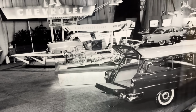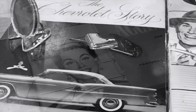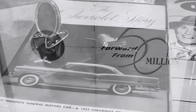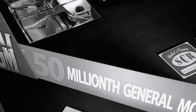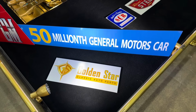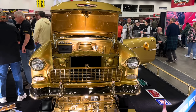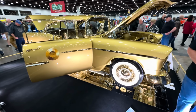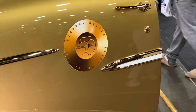But sadly, the story of the Golden 55 ends in tragedy, and honestly should be remembered as one of the biggest blunders in General Motors history. For some unknown reason, General Motors sold the Golden 55 to a private owner, and the car was lost in a garage fire in 1996. So the original Golden 55 Chevy was lost forever. But thanks to Golden Star Classic Auto Restoration Parts, Real Deal Steel, and Snodgrass Chevy Restoration, this beautiful Golden 55 Chevy stands as a tribute to the Golden 55 Chevy lost so many years ago.